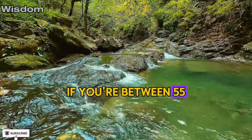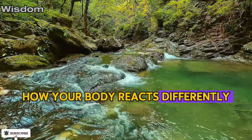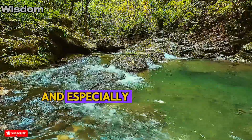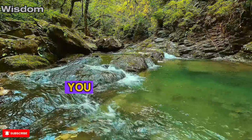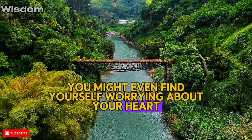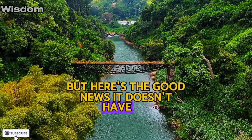If you're between 55 and 80, you've probably already started to notice how your body reacts differently. To stress, to food, and especially to movement. Your blood pressure might not bounce back like it used to. You might even find yourself worrying about your heart or waking up at night feeling restless. But here's the good news, it doesn't have to be this way.